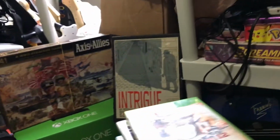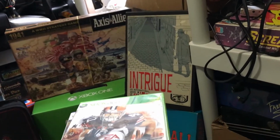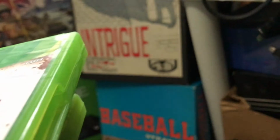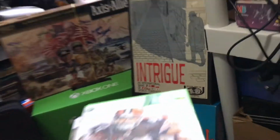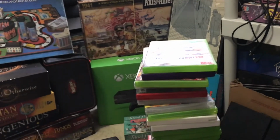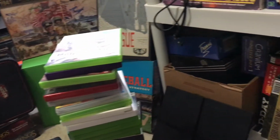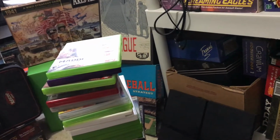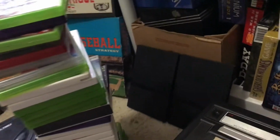On top of that is a copy of Intrigue, which I'd never heard of before. It's made by the Universal Game Inc. A little blurry. I think they make Lie, Cheat, and Steal, which is a game I showed you guys before, so I figured I'd pick it up. Looks like it could go for 30, 40. It also looks like it could never sell, so we'll find out.